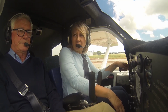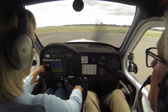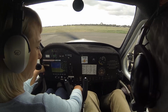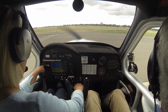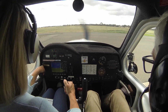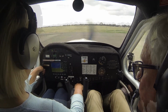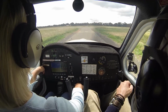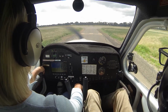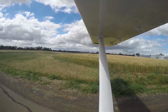Okay, so this looks like there's no other traffic. We're all clear. So we're now going to taxi to runway 23. Correct. Gawler traffic, Jabiru 8538, taxiing runway 23, Gawler. Nice call. And point it just a little bit down the runway, although there's no one down there now, but just out of common sense, you can look down the wing.